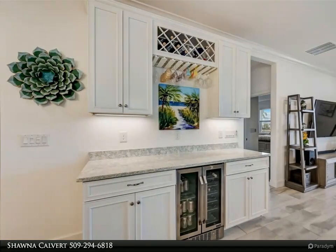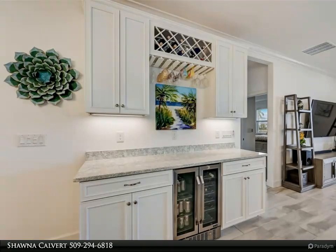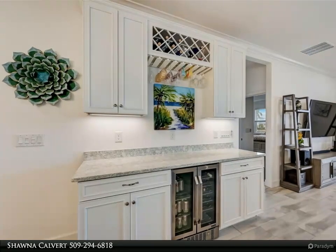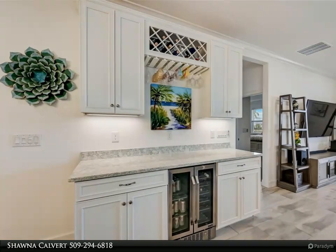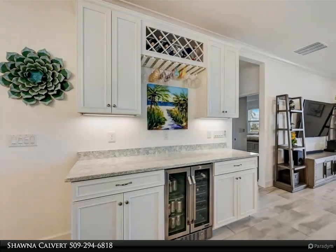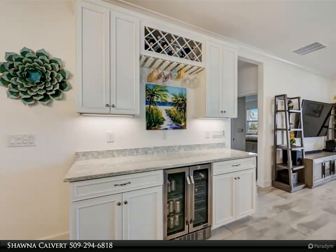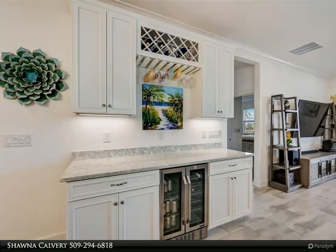Inside, you'll find upgraded tilework, crown molding, and a custom built-in bar that anchors the open living area, ideal for entertaining. The dedicated office is enclosed with upgraded glass doors, offering a quiet and stylish space to work or relax. The spacious backyard provides ample room to add a pool, making it easy to personalize your own outdoor retreat.